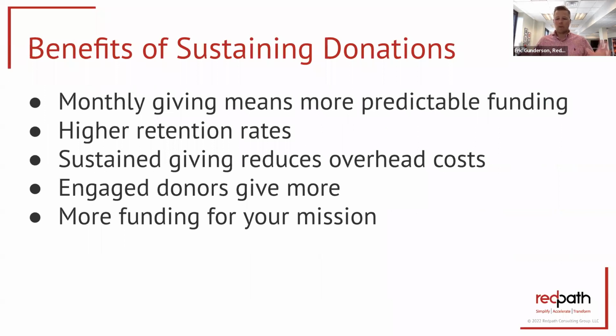So as we think about monthly giving, anyone who's ever caught part of a public media pledge drive certainly knows about sustaining donations. But did you know that just about any nonprofit can set up a sustaining donation option for their donors, also called sustaining memberships, recurring donations, monthly donations? The concept is this: rather than an individual or an organization giving a single one-time donation, they give repeatedly over an extended period of time.